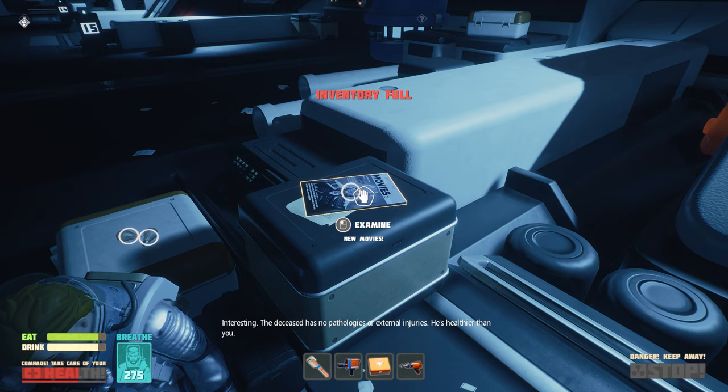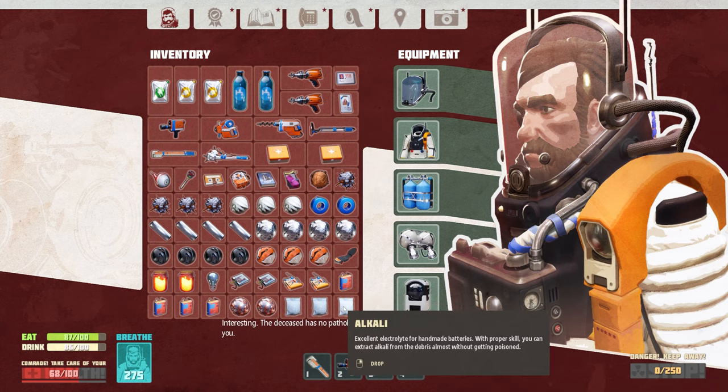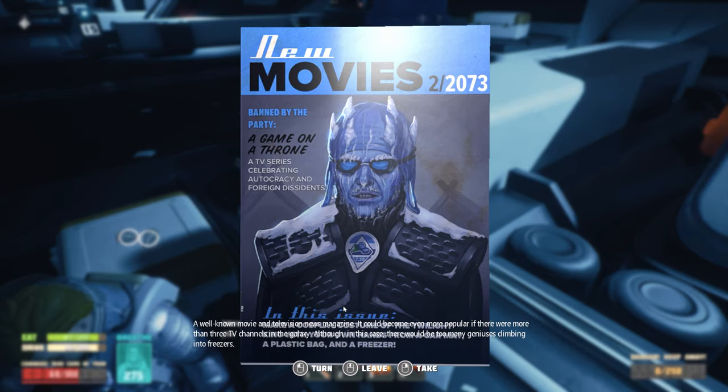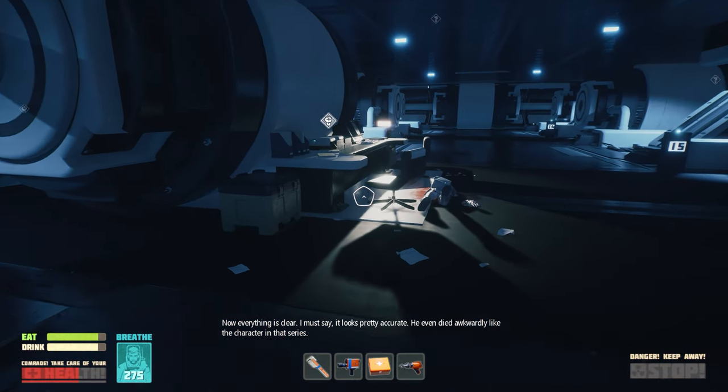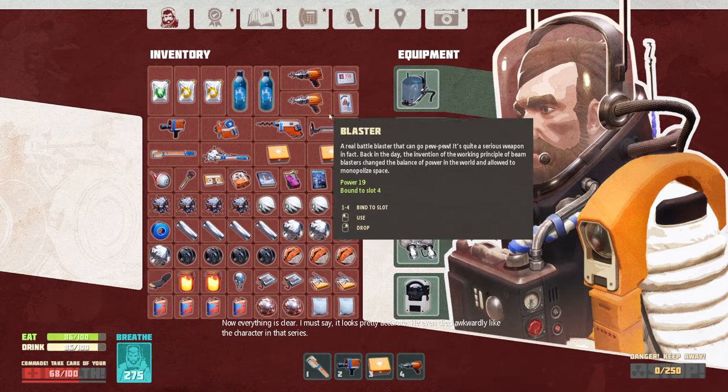Interesting. The deceased has no pathologies or external injuries. He's healthier than you. Now everything is clear. I must say, it looks pretty accurate. He even died awkwardly, like the character in that series.